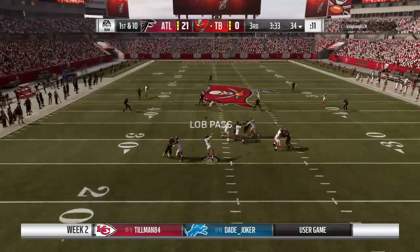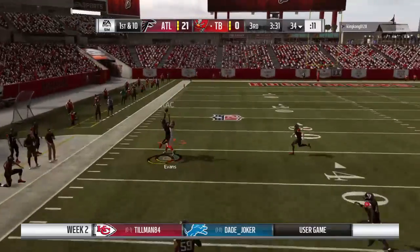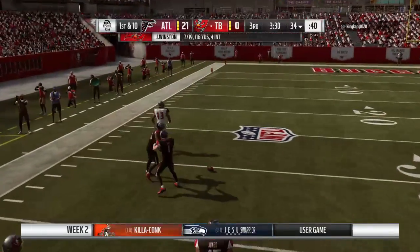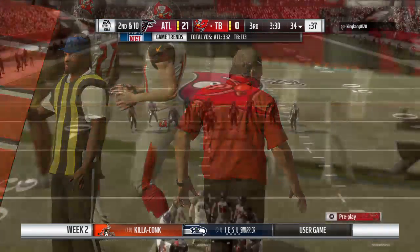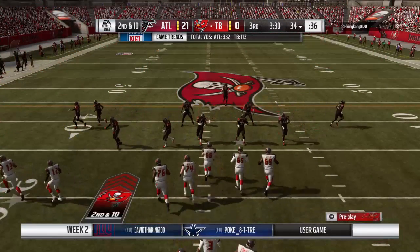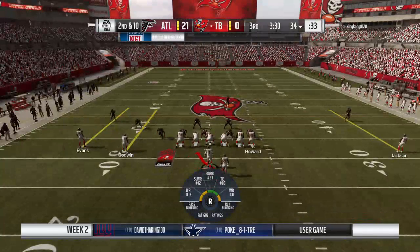Following the interception, Winston airing this one out for Evans. And nearly another interception. They've been around the ball all game. Brandon, at least there's one bright side to that incompletion. What's that? It wasn't an interception.